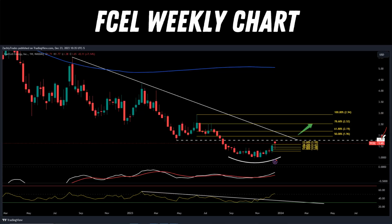And if we can break above that 1.77 level, it looks pretty promising. Now, above there, we are going to face a little bit of resistance right here at $1.96. But ultimately, I think if we can get above that 1.96 and break above this long-term downtrend that we have, that's really been going on since the summer highs in July, there's lots of potential for this play. 2.19 is going to be the next price target, and then 2.52. Above 2.52, we can look for potentially a 100% retracement all the way back up to 2.94, right around that $3 price range.